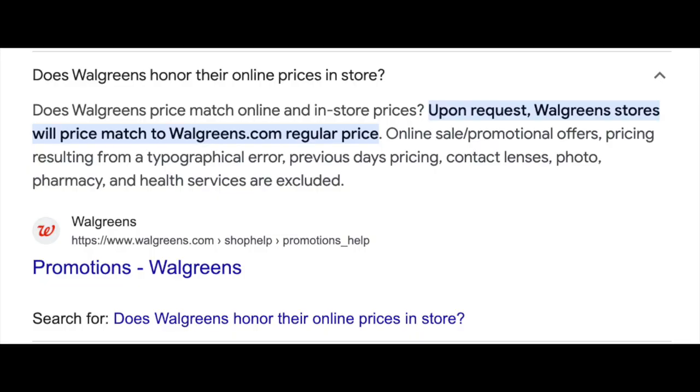Walgreens will allow a price match from their online prices to in store. They limit it up to one time. They won't price match, like, say, Walmart has cheaper Lysol or Glade or something like that. I mean, that's not going to happen. But their Walgreens.com to Walgreens in store, yes, they do price match. You might have to pull this up. Just Google search it. It's in the Walgreens manifest of what they allow.